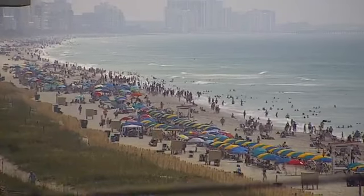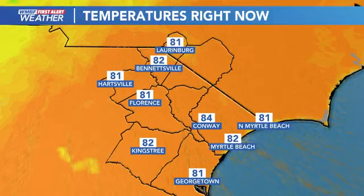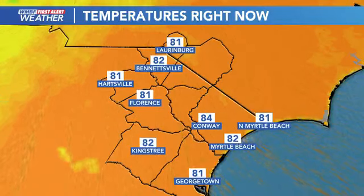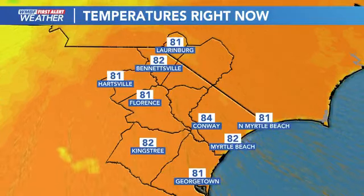I want to go ahead and take a look at some of those temperatures. How about 82 right now in Myrtle Beach, 84 in Conway, North Myrtle, you're at 81 degrees, and in Bennettsville, it's 82 degrees here across the region. Everyone is sitting in those low 80s. That sea breeze will start to become a little bit more common over the next hour or so, with the wind directly coming off of the beach and the ocean this morning.